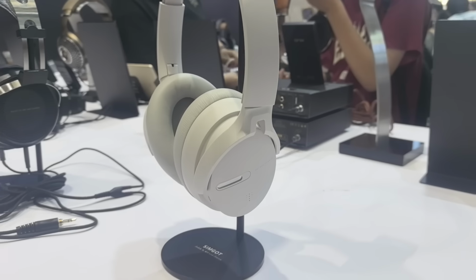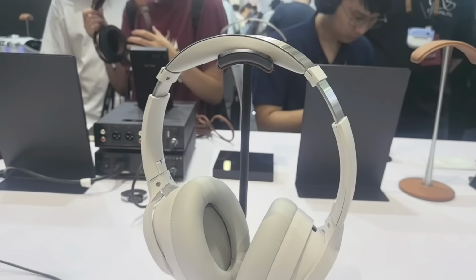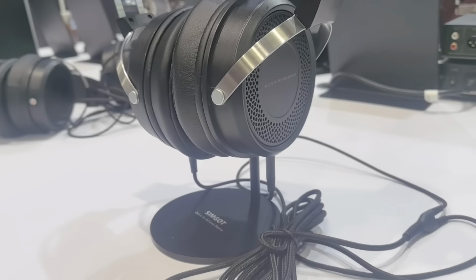Thank you. I went on to the SIMGOT booth. For IEMs, I tried the EW300. I liked it a lot. And then I tried the new and upcoming SIMGOT headphones. They have two. One of them, the white one, is a wireless one, and it sounded okay. That one sounded good. And then I tried the black one.